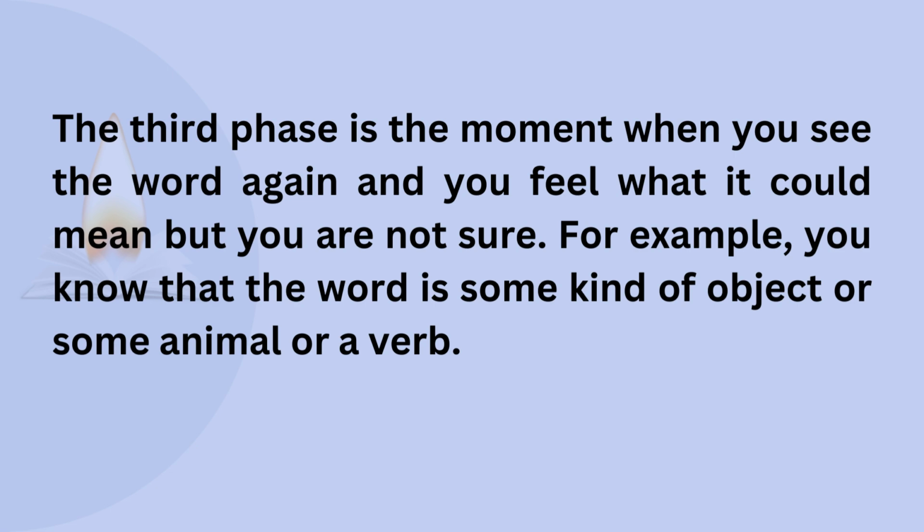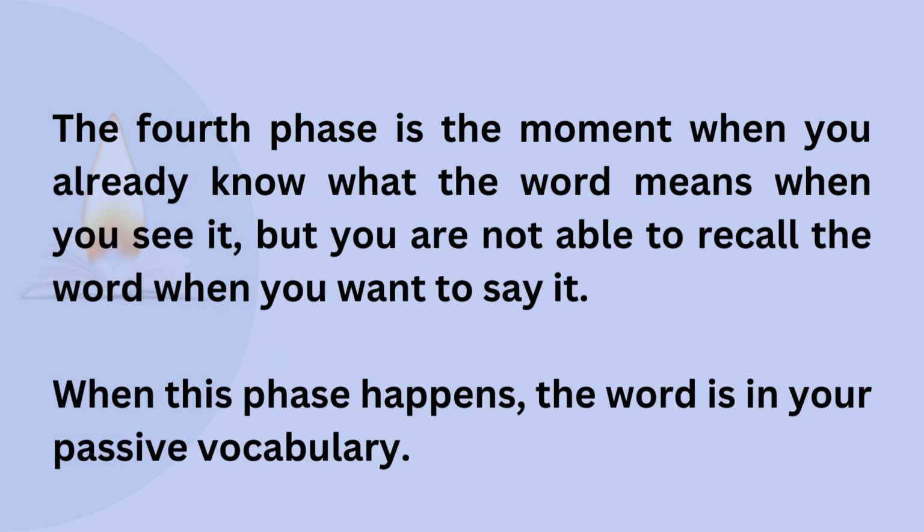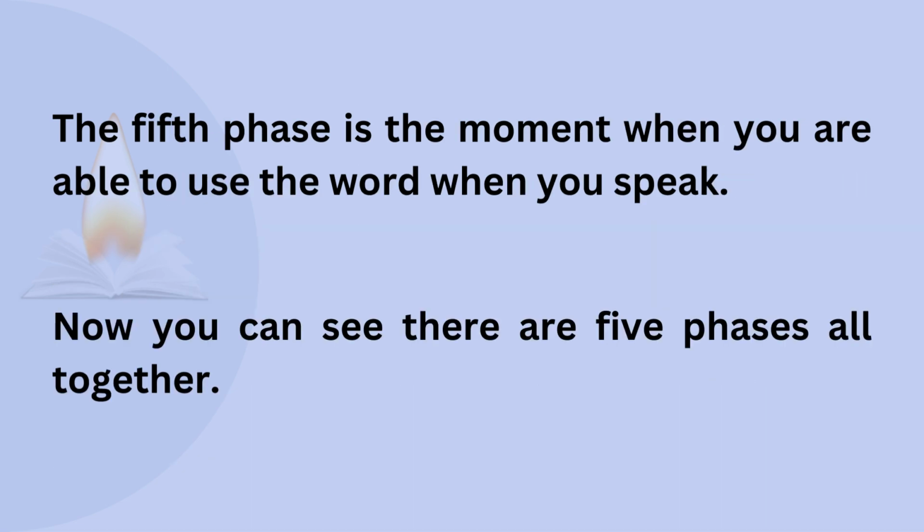The third phase is the moment when you see the word again, and you feel what it could mean, but you are not sure. For example, you know that the word is some kind of object, or some animal, or a verb. The fourth phase is the moment when you already know what the word means when you see it, but you are not able to recall the word when you want to say it. When this phase happens, the word is in your passive vocabulary. The fifth phase is the moment when you are able to use the word when you speak.